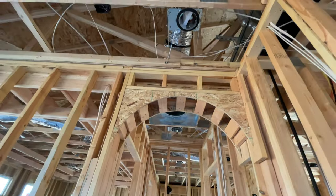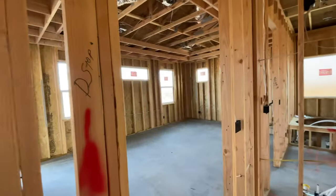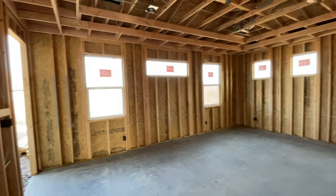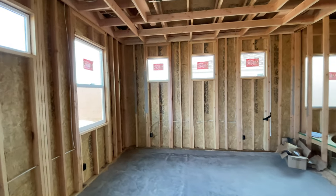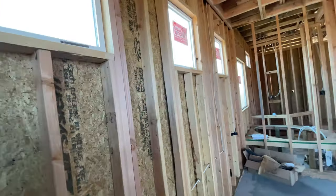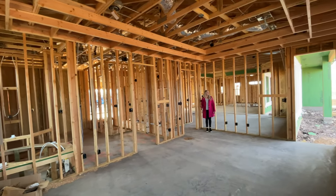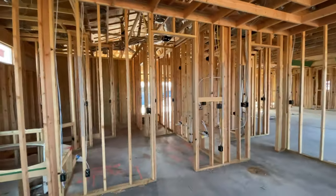The arch doorway is a really nice touch. This bedroom is going to be huge. Hopefully you guys can get a good idea of space. I know that usually it's kind of hard to judge when the walls are not there. Things typically look a lot smaller than they are once the property is finished and the drywall is hung.